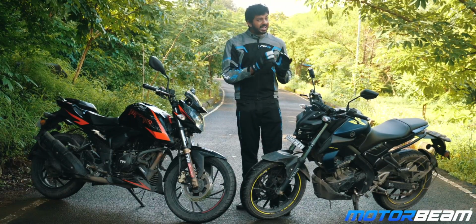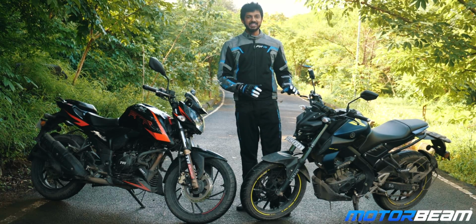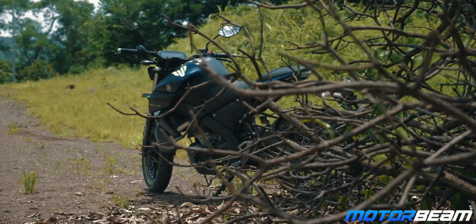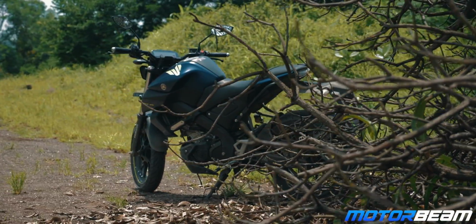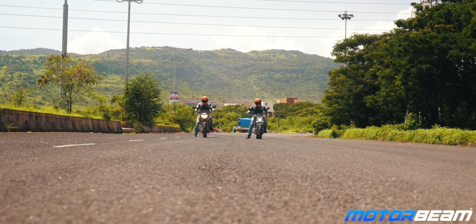Now, some might not like the design of this motorcycle because from certain angles it does look a little evil, I would say. But yes, the design elements, well, we know Yamaha can go out of the conventional and design something which will really attract a lot of attention, whether people like it or not.